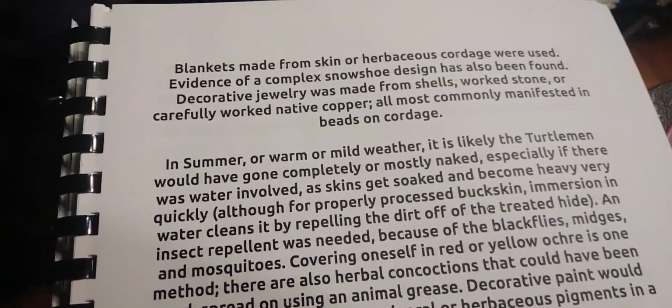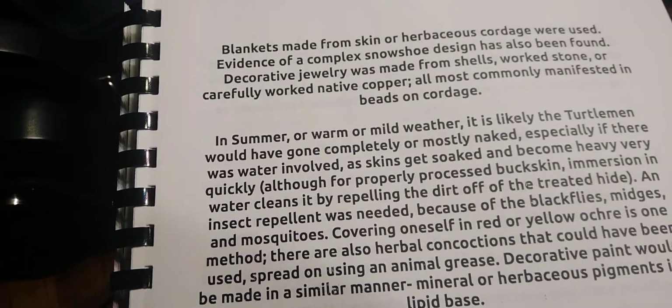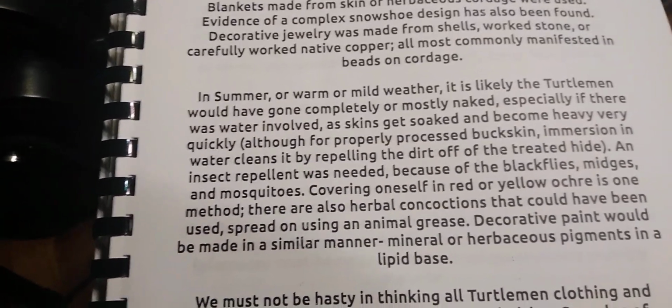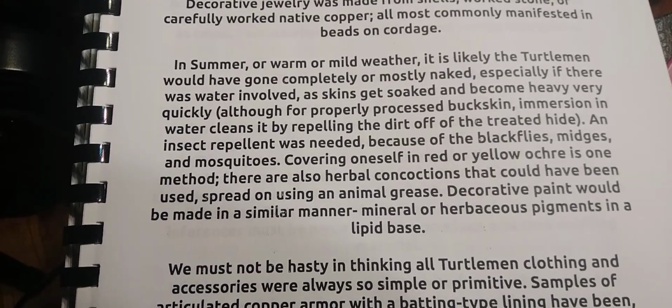Blankets made from skin or herbaceous cordage were used. Evidence of a complex snowshoe design has also been found. Decorative jewelry was made from shells, worked stone, or carefully worked native copper, all most commonly manifested as beads on cordage.